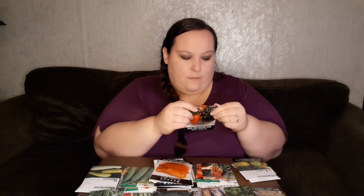I've used the purple Russian tomatoes to can as well, but they're still pretty much red. But in my salad, I like to have a little, I don't know, I think it looks fancy. So these are blueberry cherry tomatoes from Baker Creek. It says amethyst blue cherries turn deep red where shaded, in elongated clusters. Plants yield all season. So we're going to start some more of these.